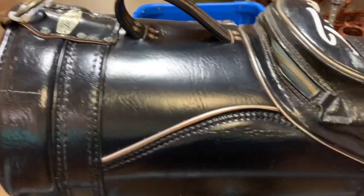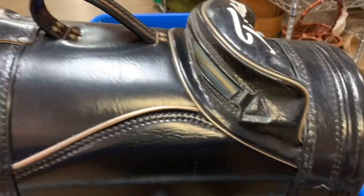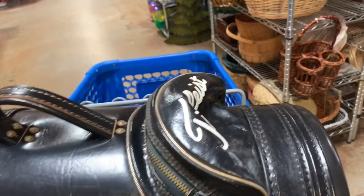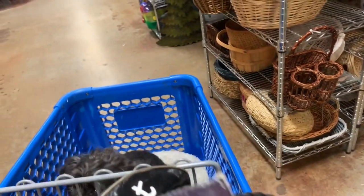And I also found this golf bag. It's a caddy bag. It was $9.99. I get it for $7.50 with my discount. And it was selling for about $68 was the comp that I found. So I thought that was pretty good, plus shipping.